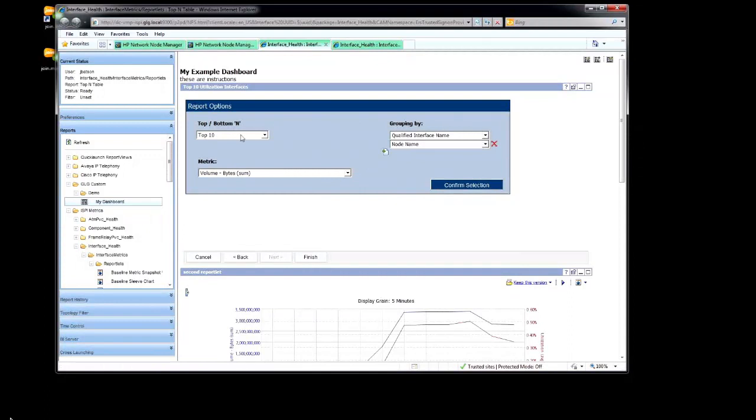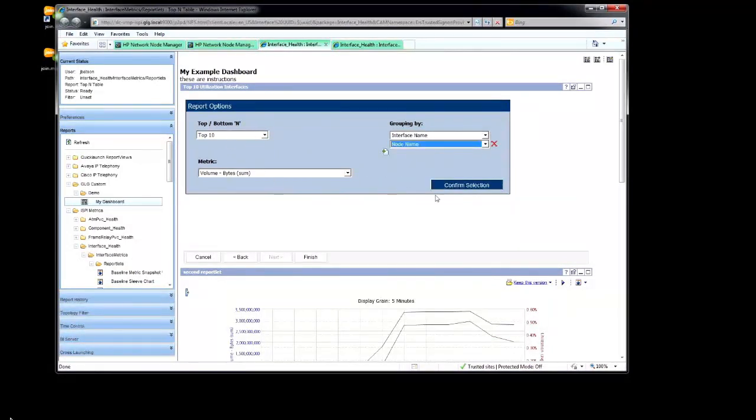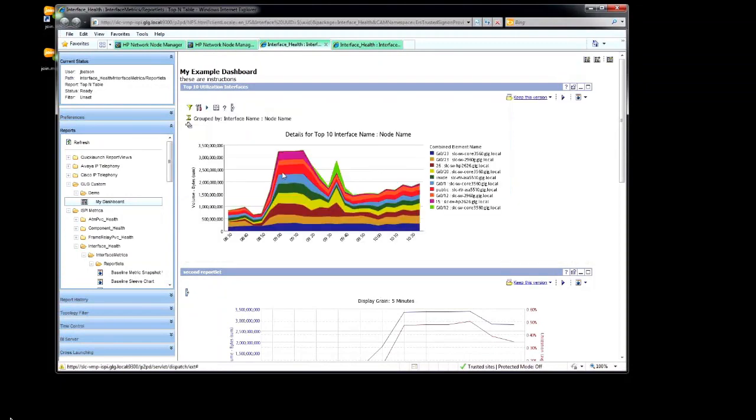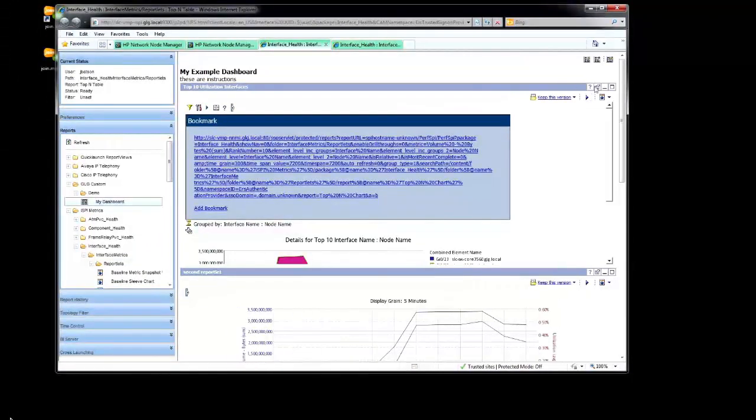And then we can add some other items here. Let's say we would just want to change this to interface name, and we'll put the node name here, and we'll leave our metrics, and then we'll click Finish, and then this will go ahead and run. So once this is done running, we can go ahead and grab our new bookmark, click on the Edit item here and put that bookmark back into there so that our report will run correctly, the new way that we want it to run.